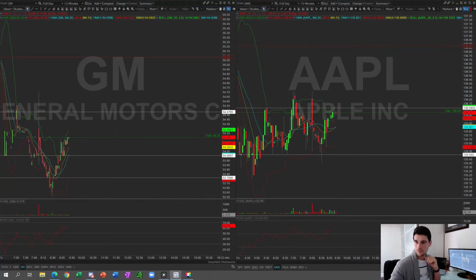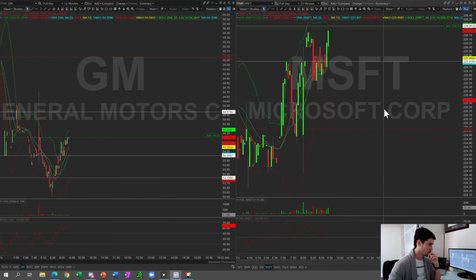Totally dependent upon you. However, what I would love to see is maybe a little pullback on Apple right out of the gates, and then it takes off, breaks that 136 level, play it long, and throw your stops at the low of that candle. That would be the most perfect scenario that I could put on a wish list for Apple right out of the gates. So that's going to be on my A list, as well as Microsoft. I won't go into too much detail about it because Alex has already laid out the perfect game plan for it.